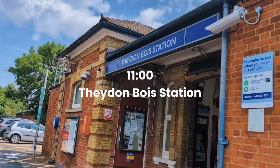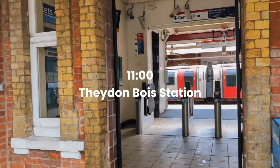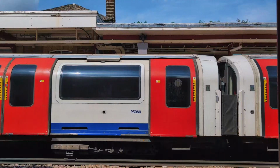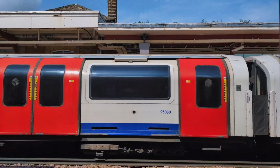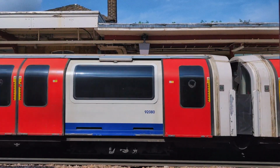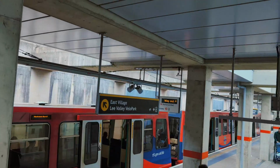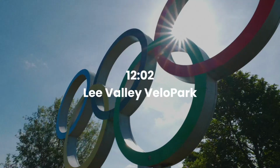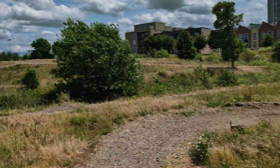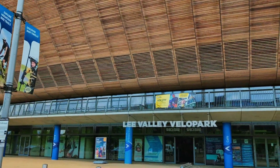Arriving at the finishing station with muddy feet after a beautiful 3-hour walk, it was time for a snack break and a coffee before catching another train for our next, slightly more adrenaline-filled activity. Catching the Central line to Stratford, changing to the DLR train to Stratford International, and then walking for about 10 minutes, I reached the unmistakable velodrome of Lee Valley VeloPark, with a little trepidation as I have never been mountain biking before. But the staff at the VeloPark were super friendly and welcoming, so I ended up having a great time, and it's made me want to explore some more trails from the Dirt Directory.